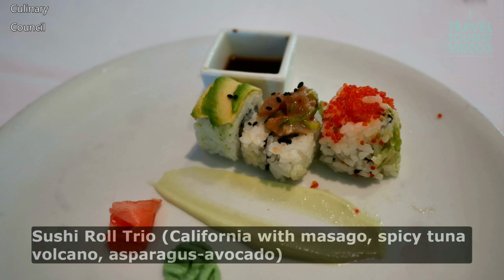Zucchini bisque. Ooh, look, I see some shredded apple here. And there's supposed to be some basil in it. Healthy? It's creamy. I don't know. I'm not a fan of the apple in there. I don't know why. It's not bad. Hey, I'm just being honest here. Okay, folks.